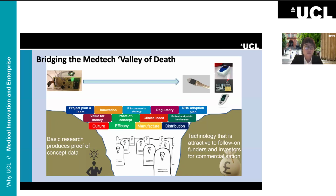And then the regulatory pathway: what type of technology? There are different regulatory pathways between regulatory bodies such as the MHRA in the UK, EMA in Europe, and FDA in the US. So that's also an area of understanding. On top of that, we also have the healthcare system in the UK, for example, the National Health Service, NHS, which has its adoption priorities.